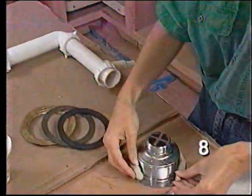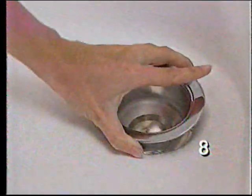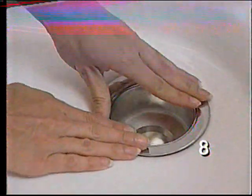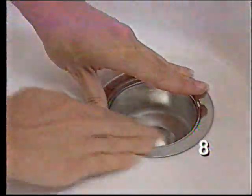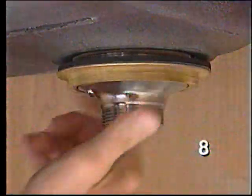The drain assembly starts with the strainer, which gets a ring of plumber's putty under the rim to seal it up. Set that down in the drain outlet and press down firmly to seat it in the putty. It's secured with a lock nut screwed on from below.